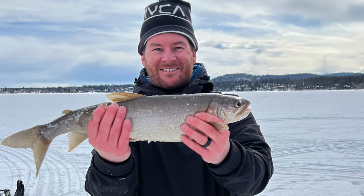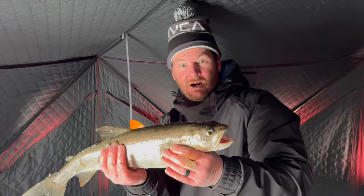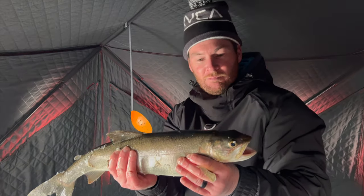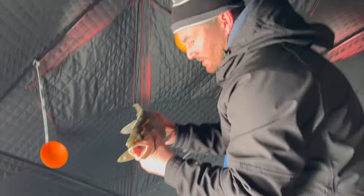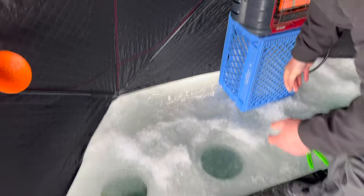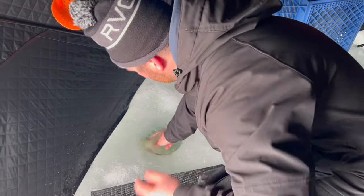We got our first ever lake trout out here in Montana. We're gonna put it back in there. There we go. Hell yeah. That's so cool. Nice job, man.